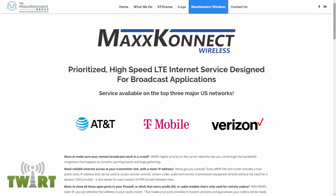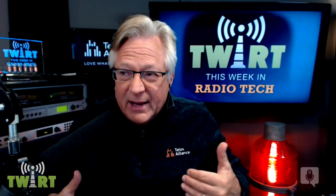Really reliable. Oh my goodness, several times. Even though I don't have any Max Connect at any of my transmitter sites permanently, because we're able to get either wired or fiber at our transmitter sites, I've built transmitter sites that didn't have internet yet. I used Max Connect. That's how we got Oxford, Mississippi on the air with FM, HD1, HD2, and HD3. Got it all going, full remote control, full everything with Max Connect.